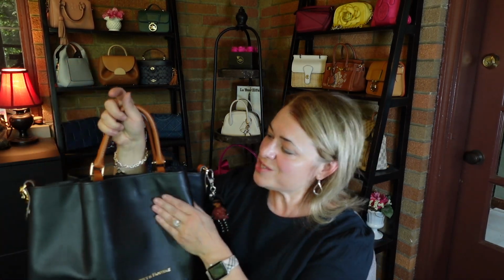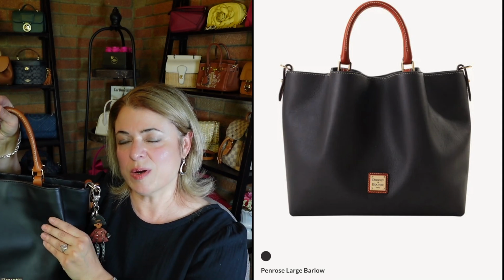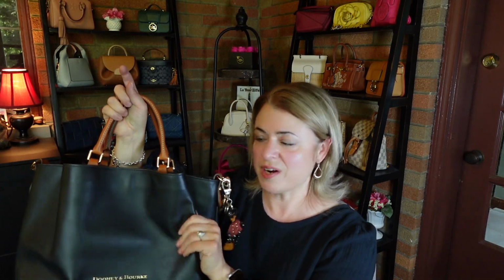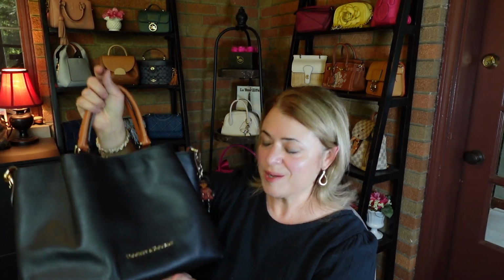This is my Barlow tote. I also got it at my local secondhand store. And what is so interesting to me about this is the leather. Now, I remember seeing the name of this leather on the website. I can't recall it right now, but I'll write it down below. But it's not pebbled. It's a smooth leather, but it's smooth and soft at the same time. It feels quite silky, actually, for a leather. I think it's really cool.